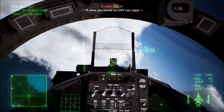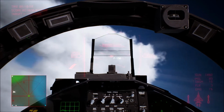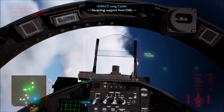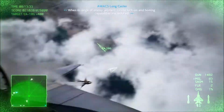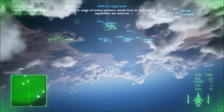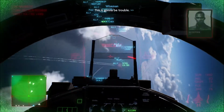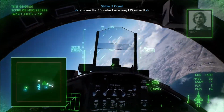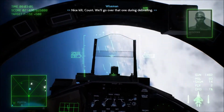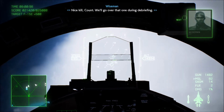I'll show you who's new. UAV, can copy. Receiving support from ESM. Missile's not homing in properly. When in range of enemy jammers, missile lock-on and homing capabilities are reduced. This is gonna be trouble. You see that? Splashed an enemy EW aircraft. Nice kill count. We'll go over that one during debriefing.